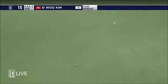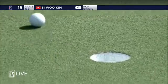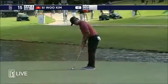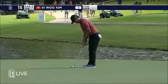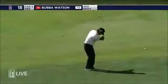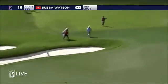Just before that, it was Siwoo Kim. Yeah, you've got to play it out a lot more to the right when you hit it up on that back shelf. Nothing really doing here, though, straight back up the slope. They get here at 18. Bubba's third.